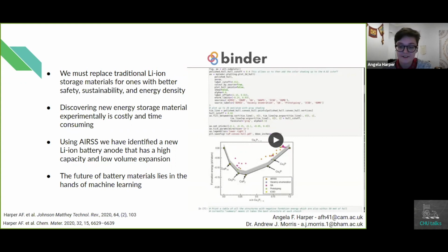But with that, I'll just say hopefully you've learned how we can use computational structure searching to identify new battery materials, and thank you for your time.